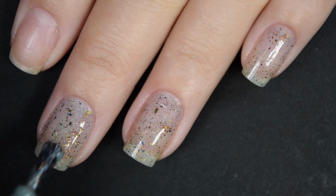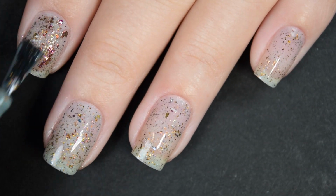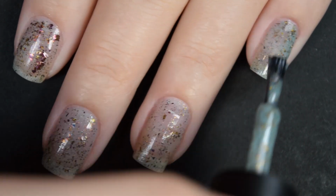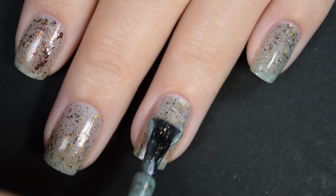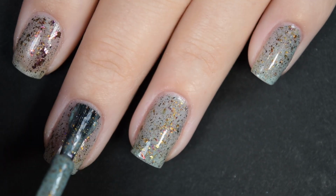You do get a ton of flakies out with this. I am trying to space them out pretty evenly. It's not difficult to do by any means. It's just something that I like to do so I don't get a cluster of them like I did on my first finger there. Again, this builds up nicely in 2 coats, but it's not completely opaque, so I am going to go ahead and go in for a third.